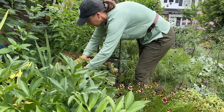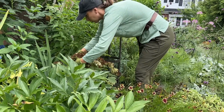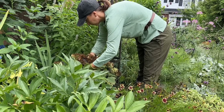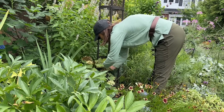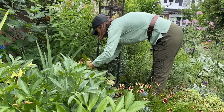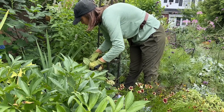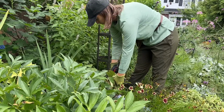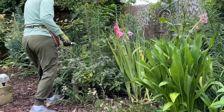So I added this incredible hydrangea into the garden in very early spring, and it did not take to that heat wave well. So I'm just going to prune off all the bloom heads. I'm cutting right above a node, and I think we have enough time left in the growing season that we should see at least one more flush of blooms.